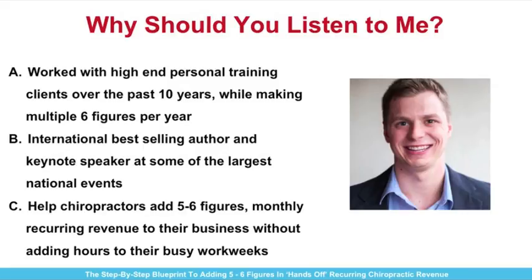Now, before we go any further, yes, I get it. I understand. It sounds like a big promise. I mean, adding an extra 5K recurring revenue every month without taking on any extra clients or doing any extra work, it sounds crazy. I used to look at my mentors and people who I saw as a success, quote unquote, and I thought, I can't do that, until I actually did it.